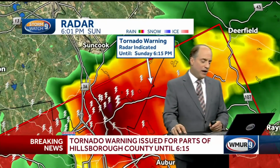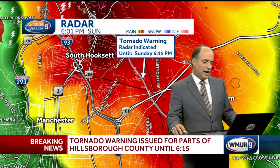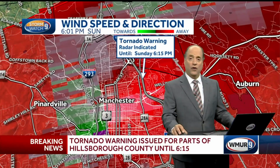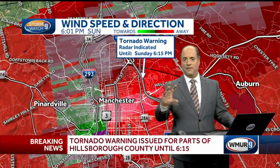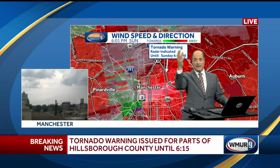But right now, right over the heart of the Queen City, right over where Route 93, Route 101 is, this is just due to a well-defined, very intense, what we call supercell thunderstorm. Supercell thunderstorms have the tendency to not only rise up to 10, 20, 30, even 40,000 plus feet in the atmosphere.